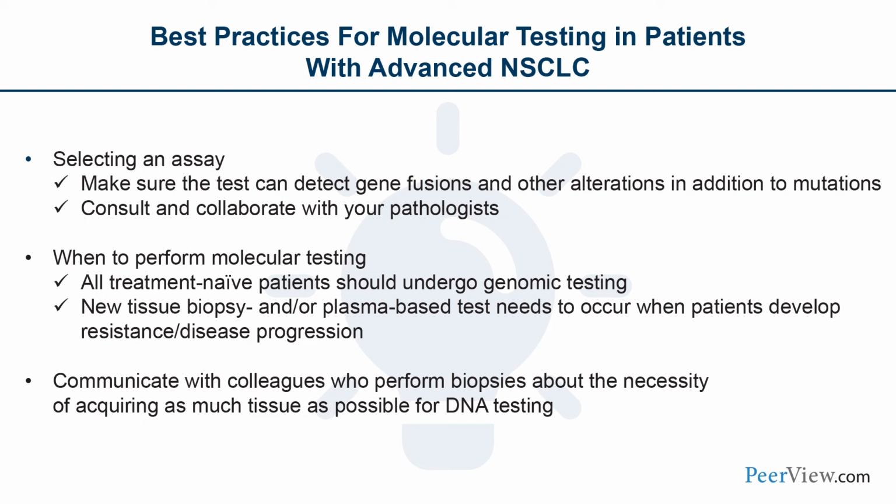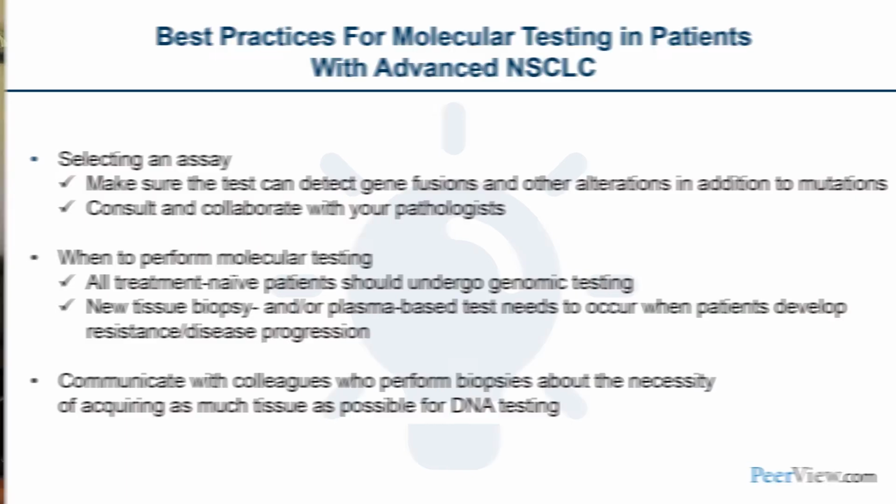When to perform molecular testing, we think it's really important that all treatment-naive patients should undergo genomic testing. This is really at the point of diagnosis so that we can decide, as Jacob said, on the best treatment up front. And we also think it's really important that both tissue or plasma-based testing be done when patients develop resistance or disease progression, because there are resistance mechanisms that we can target as well. And finally, in addition to our pathologists, it's also really important to communicate with the colleagues who are doing the biopsies, because as we've talked about, having adequate tissue to do all of the testing that we want to do is really important. Jacob, when you're diagnosing a patient and thinking about the testing that you want to request, how do you deal with this and all of the different collaborations that go into this?